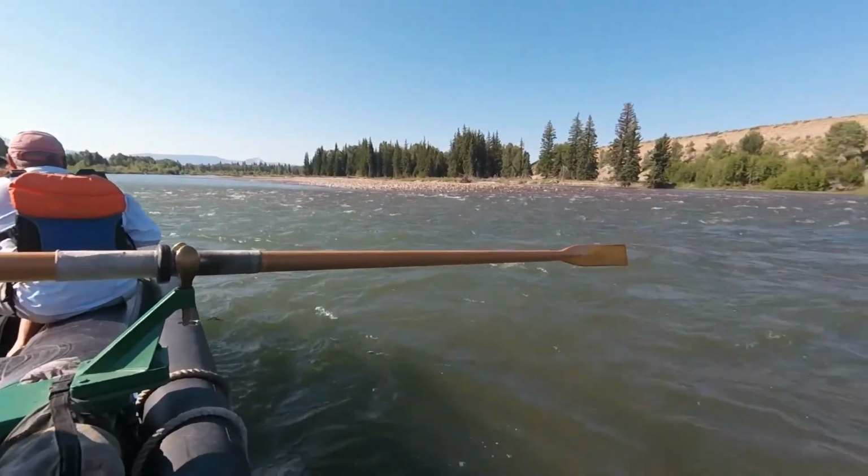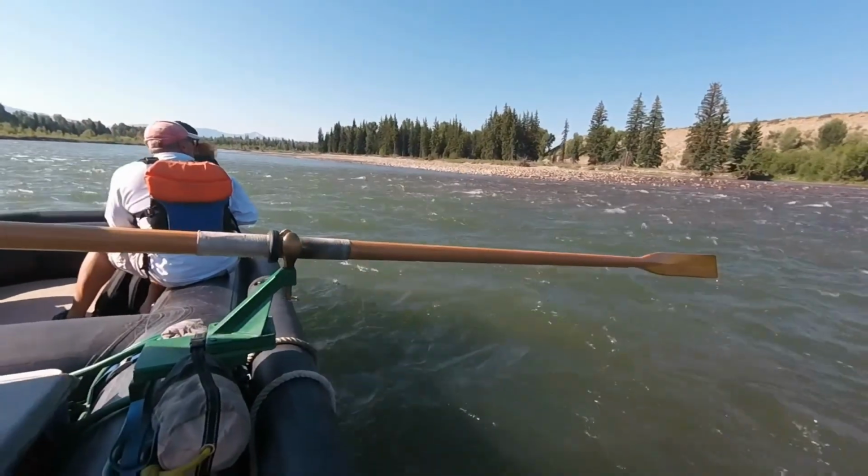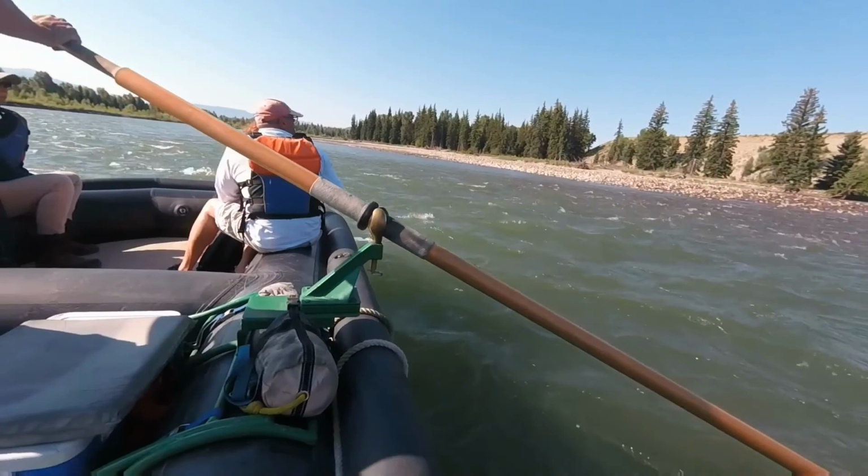Watch these Tetons grow. Isn't that great? They just loom up. It's just like they're there. Everywhere you look, they're just there.